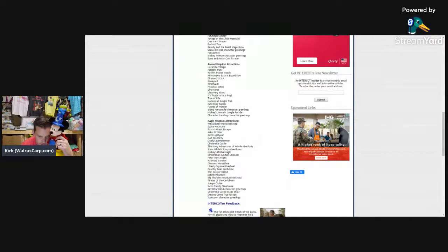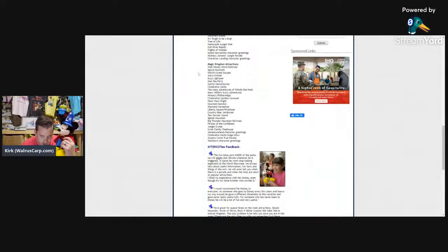Animal Kingdom attractions: Harambe Village, Pangani Trail, Rafiki's Planet Watch, Kilimanjaro Safaris, Dino Land, Boneyard, Dinosaur, Primeval World, Dinorama, Discovery Island, It's Tough to Be a Bug, Tree of Life, Maharaja Jungle Track, Kali River Rapids, Flights of Wonder, Island Mercantile, Mickey's Jammin' Jungle Parade, and Character Landing meet and greets. The good thing is all the Animal Kingdom ones are pretty much still intact, no changes.